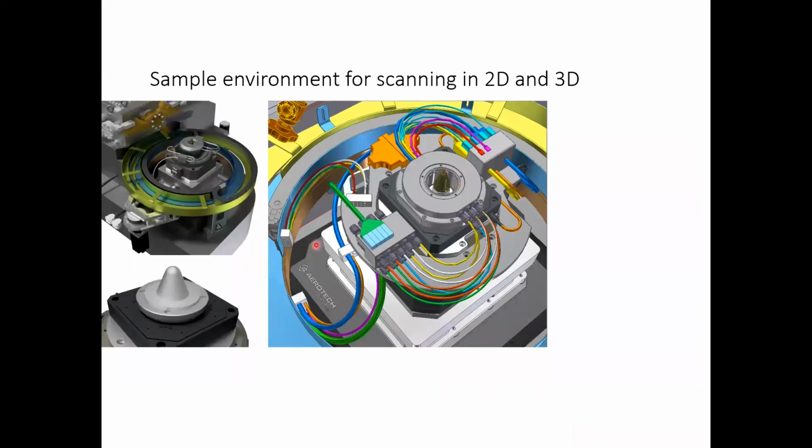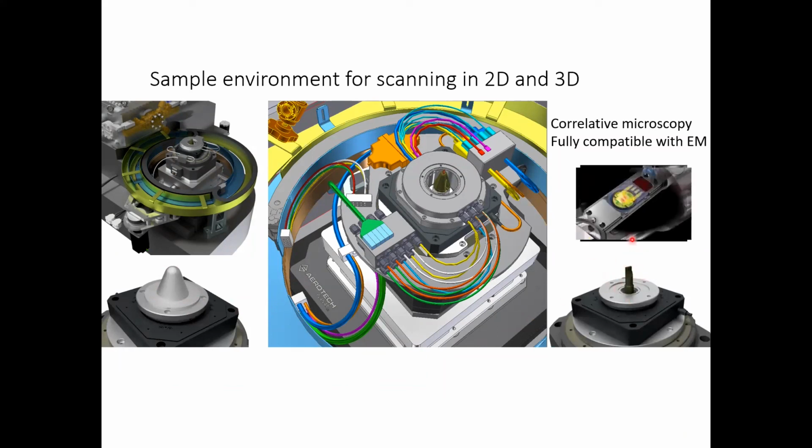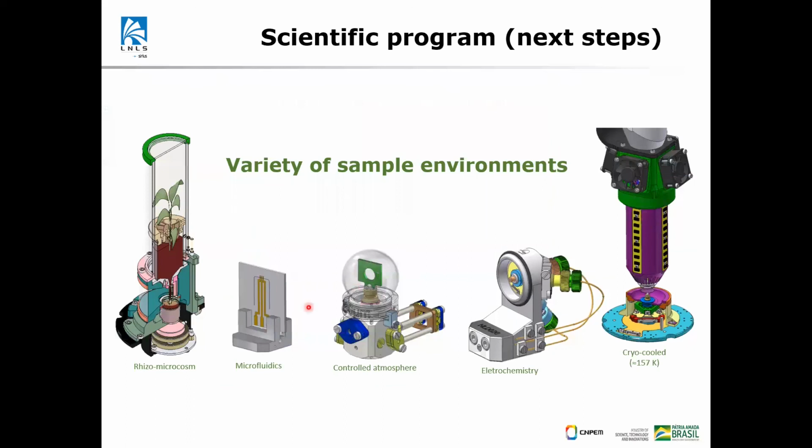In terms of sample environments, we have a variety. We have domes, and we have samples on chips that can be taken directly to electron microscopes so that we can compare the X-ray images with electron microscope images. We can grow plants and make measurements of the roots. We can do microfluidics. We can control the atmosphere and do catalysis. We can do electrochemistry, and we can cryo-cool the materials down to 150 Kelvin to maintain the integrity of the sample. So we have a variety of sample environments to keep the sample as we need for the measurement.